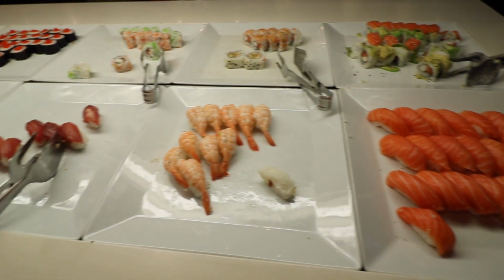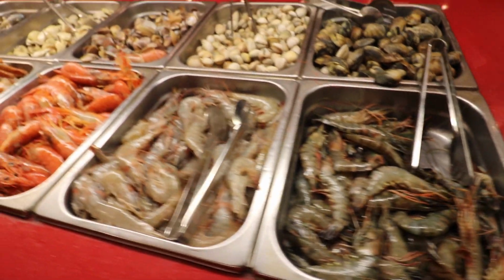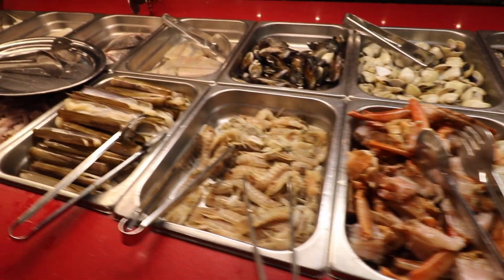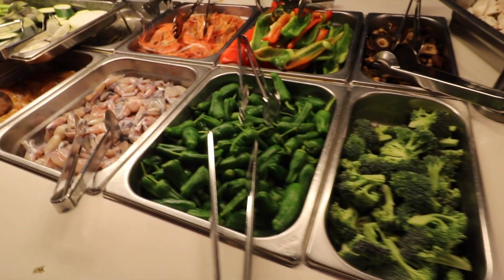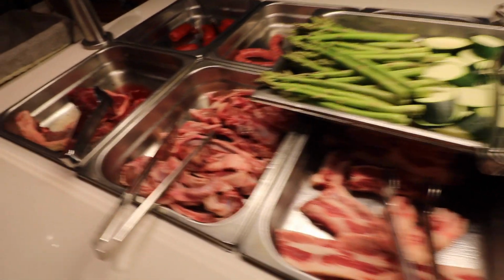Since this is an Asian buffet, you will find sushi and sashimi and an entire area with fresh seafood and raw meat that you can pile onto your plate and bring to the kitchen for the chefs to cook right in front of you. I suggest you try the Spanish padron peppers and play spicy roulette, as some may be spicier than others. You'll definitely want to come to this buffet on an empty stomach because you're going to want to try it all.